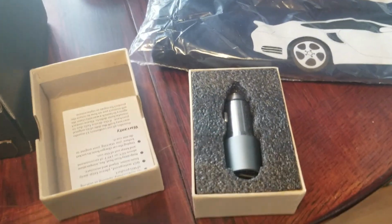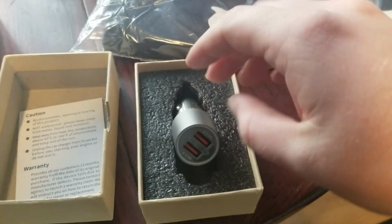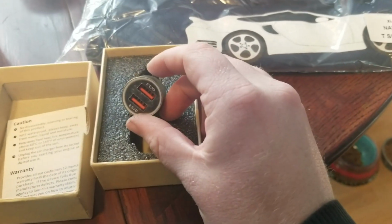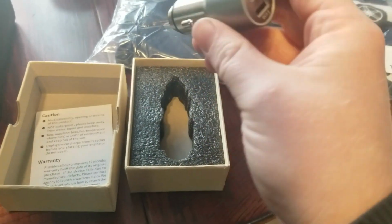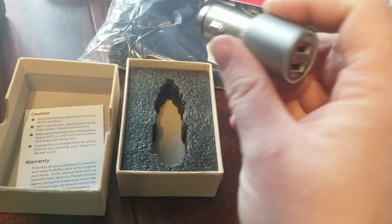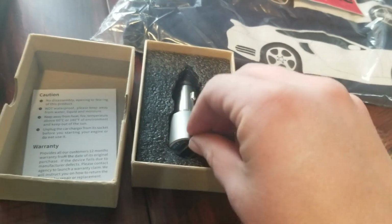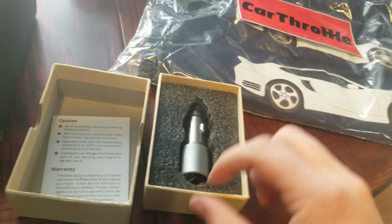All right, so it is a car charger of some sorts. It looks like a regular old car charger. Cool, I guess. Yeah, I guess it's just a car charger.